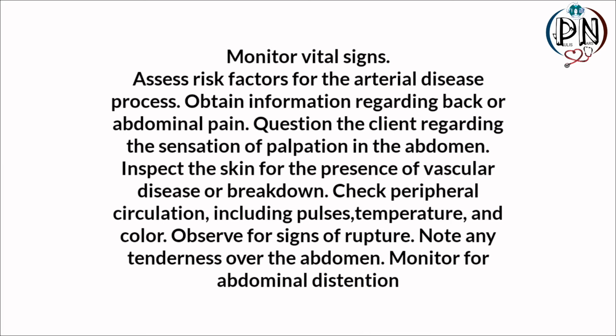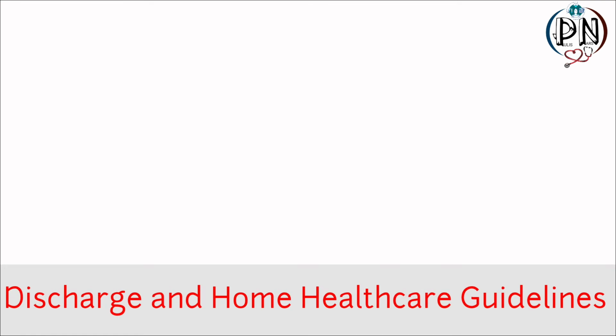Inspect the skin for the presence of vascular disease or breakdown. Check peripheral circulation, including pulses, temperature, and color. Observe for signs of rupture. Note any tenderness over the abdomen. Monitor for abdominal distension.